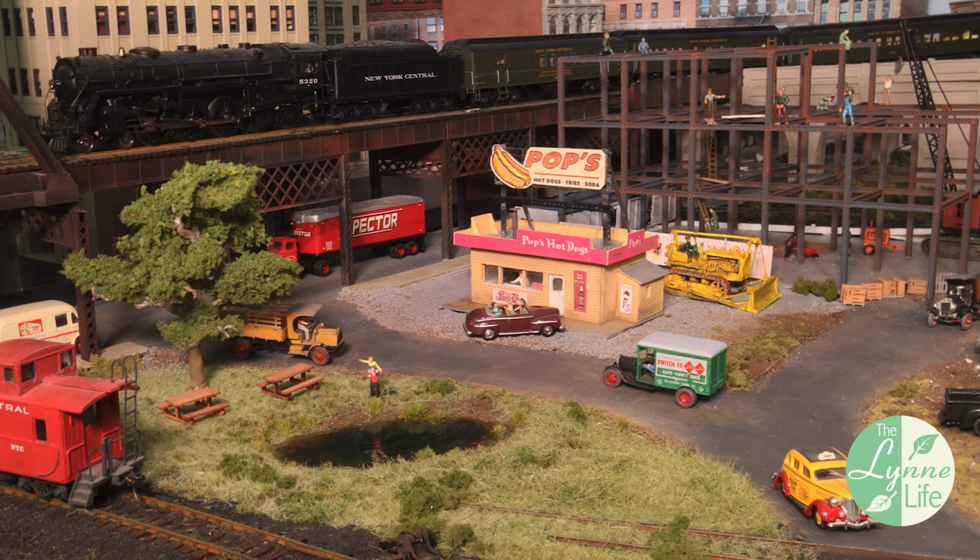I put that one car with people in it in front of Pop's. That might stay there. I need a lot more people around Pop's hot dogs, waiting. I have to put a few more cars and people waiting to be served, and a couple of people sitting on those picnic benches across the road. So still a lot of little details to be done, but they're smaller things.